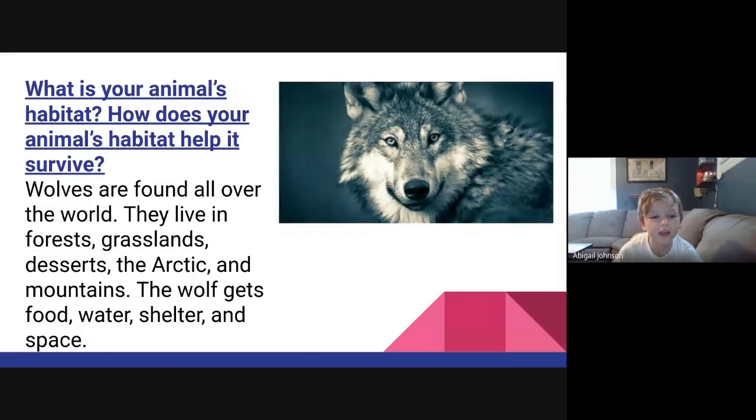What is your animal habitat? How does your animal habitat help it survive? Wolves are found all over the world. They live in forests, grassland, deserts, and the Arctic and mountains. The wolf gets food, water, shelter, and space.